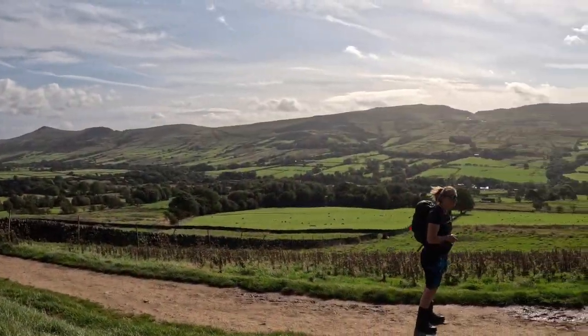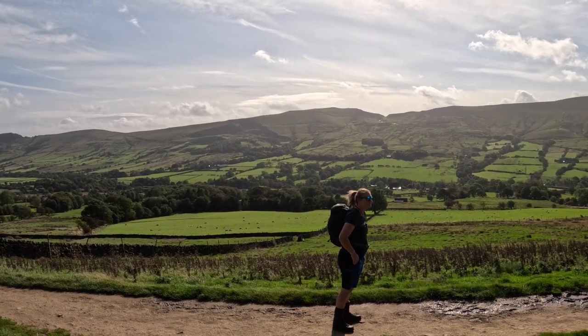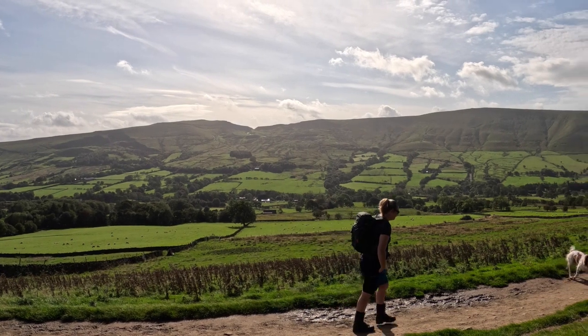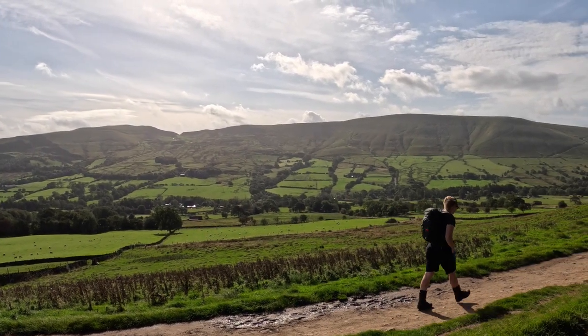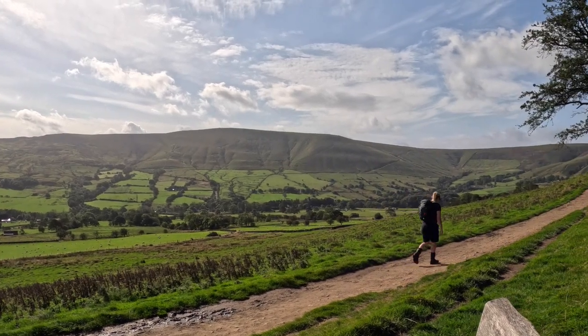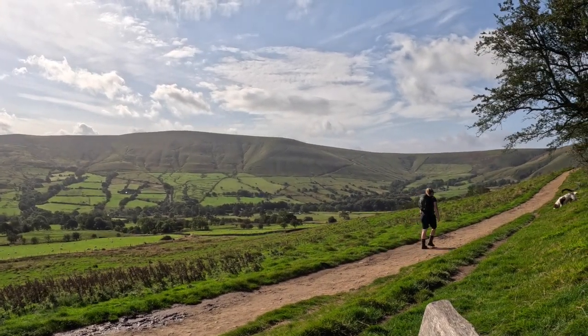Extremely windy. Back across there to Mam Tor, the rail track to Manchester, which goes through the mountain over there in that direction.